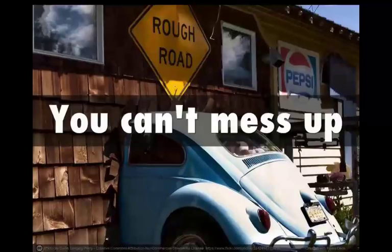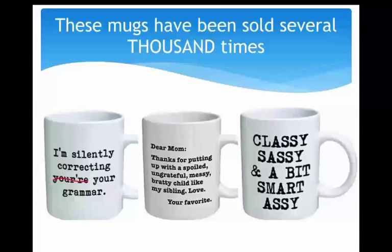And if you keep those things in mind, you'll do really well. Just for some perspective, you can see here, these mugs I pulled from Amazon's bestseller lists. They've been sold several thousand times. And you could see here we have one that's pixelated, one that has bad grammar. But the thing is, what we're doing is we're just selling novelty products to people.